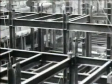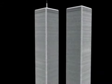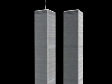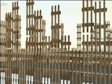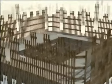Most skyscrapers are built on steel or concrete frames, which is a grid of columns and beams that goes all the way through the building. The World Trade Center was different. It was what engineers call a tube structure. It was a very, very strong mesh of steel that surrounded the exterior.